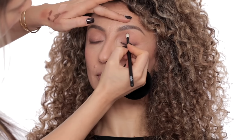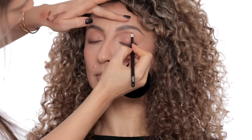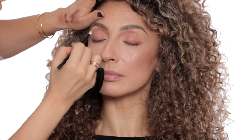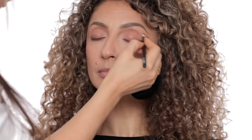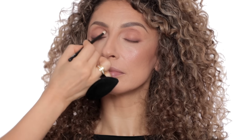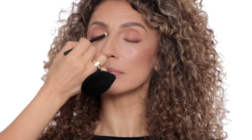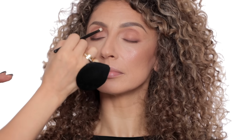Very unique, huh? I'm taking a Refer 14, which is a very small blending brush. Get the same shade. And this time I'm going to apply this in the crease. Okay, this is a bit too intense, so I'm going to mix it with this one. And if I feel like I have too much product on my brush, I always go to the other eye, even if I'm not done with the one I was working on, just to distribute the product evenly.